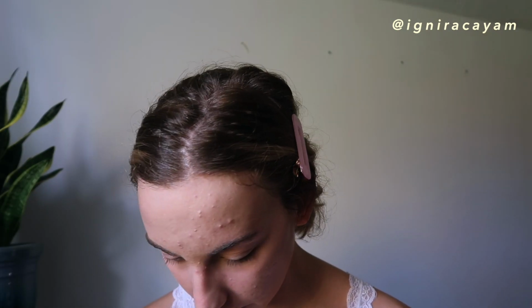Really quickly for brows, I'll be running through my eyebrows with some Glossier Boy Brow. I'm gonna take a cream highlighter from Chanel and put it on the high points of my cheekbones as well as underneath my brow. And then I'm gonna use the Glossier Cloud Paint in the shade Puff, and I'll place this on the outer half of my cheeks.